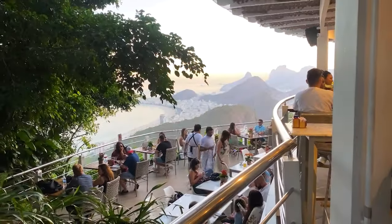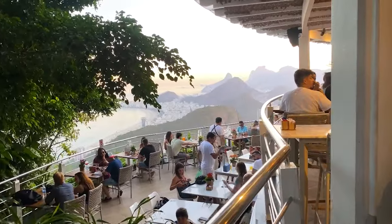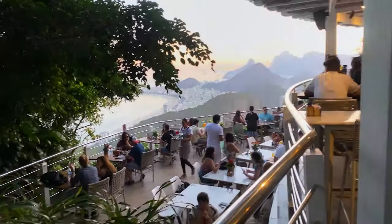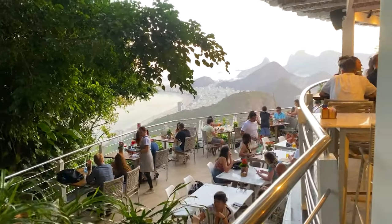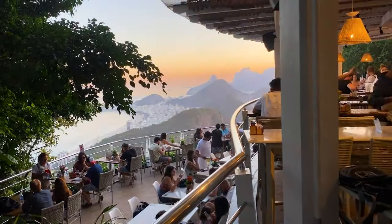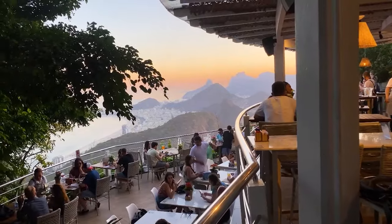I want to go down there to show you guys the better view. So I'm waiting here, I'm still waiting. And yeah, you can see Copacabana there. And yeah, it's really cool. I'm still here waiting for a table. And I'm kind of sad because I wanted to show you guys the view with the sunset. But yeah, I'm still waiting here. But let's see. I hope I can do it.